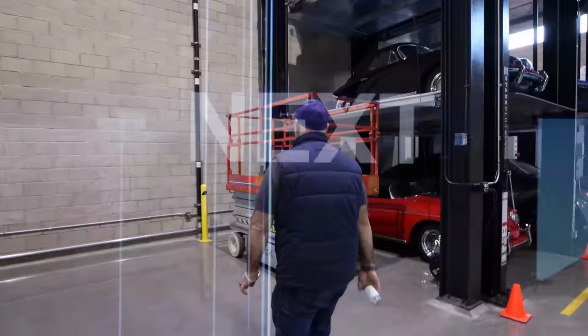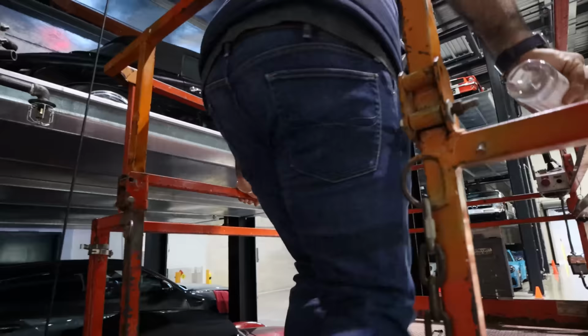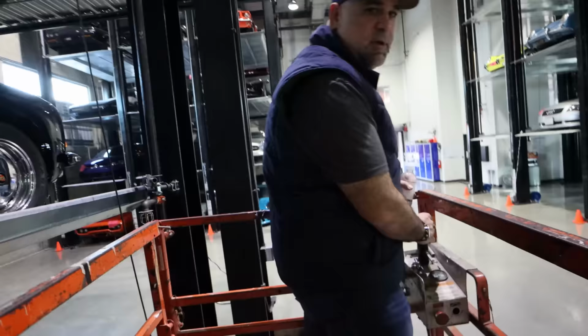You want to go play on the lift? Sure, let's go to the lift. Okay, all right. This thing rules. This is cool. My plumber owns this, but doesn't have room to store it at his place, so I get it for free. Now, where would you like to get high?